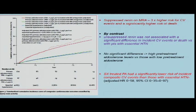We don't have the graph, but they also compared patients who were treated surgically for primary aldo, and they had a significantly lower risk of incident events, 0.58 adjusted hazard ratio as compared to essential hypertension. This is something new which we haven't done until now. I'm starting to check renin level for somebody who is on a mineralocorticoid receptor antagonist to find whether we are treating that patient adequately or not. We used to follow only potassium and blood pressure, but this is something new.